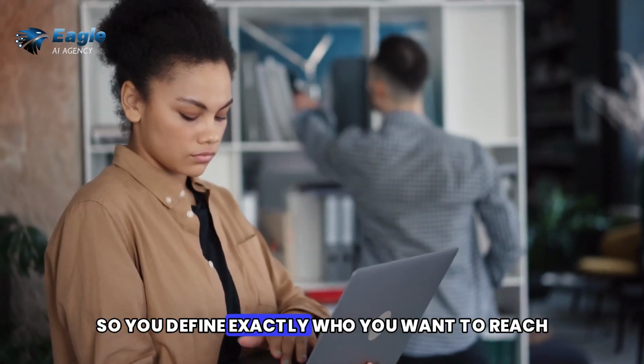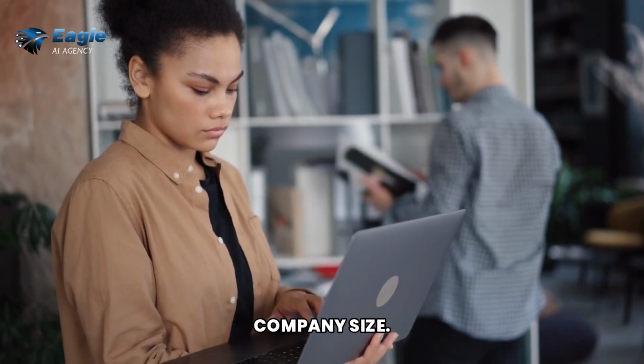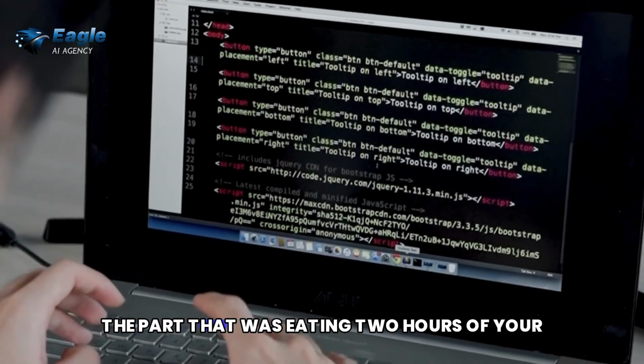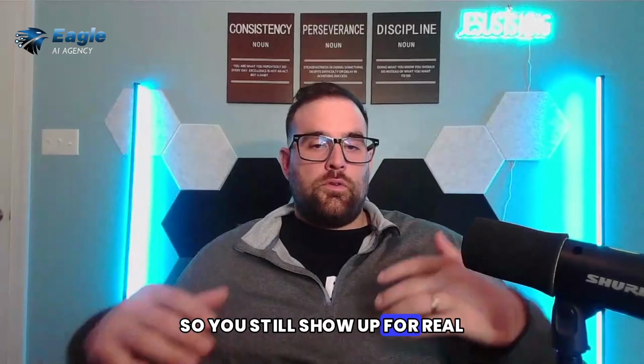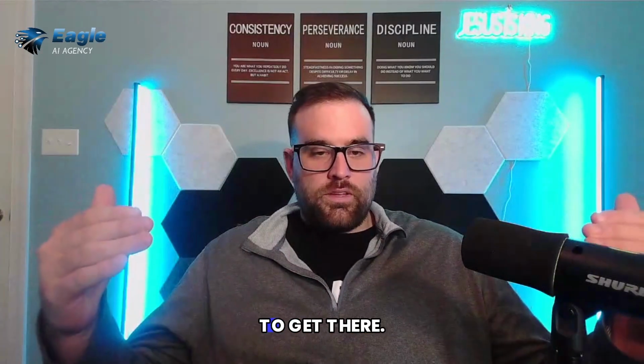So you define exactly who you want to reach out to: industry, job title, geography, company size. You write the message once, and then the tool does the repetitive part, the part that was eating 2 hours of your day, automatically. So you still show up for the real conversations. That part doesn't change. You just stop doing the manual grunt work to get there.